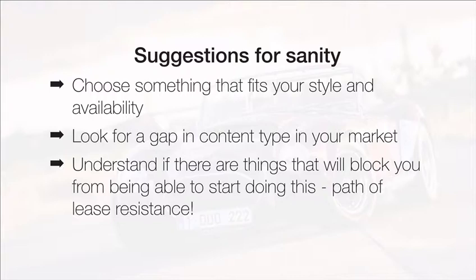Understand if there are things that are going to block you from being able to start doing this, and pick the path of least resistance. If you're picking a medium that somebody in your organization is going to be really resistant to, or something that's going to require a ton of setup by your organization, and you're not the person who can set it up yourself, my recommendation would be to not start there, or to find a way to do it yourself and show some traction so that somebody will give you the support that you need. But you're never going to get it off the ground if you have to run through a million roadblocks just to get the first episode or post or piece of content created.